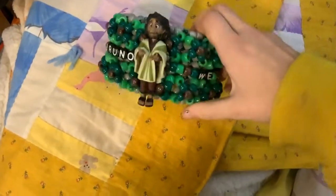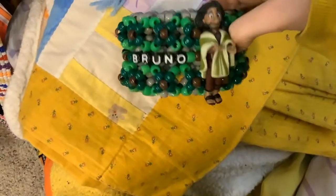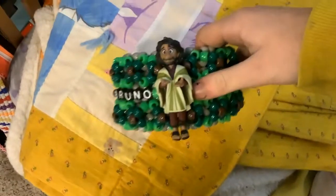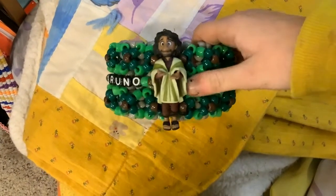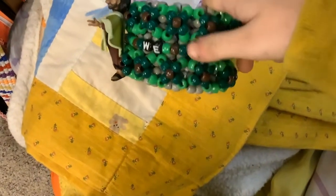Obviously, there's an apple. Y'all, it's a Bruno cuff. So here we have Bruno. And of course, the rotator part says we don't talk about Bruno, obviously. It has like grays and greens and browns. And the middle part does rotate, though I don't like rotating it because it gets caught underneath Bruno's thicky that's flat, but it still gets caught under there, and then it gets really hard to rotate.